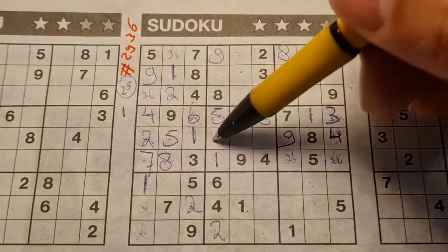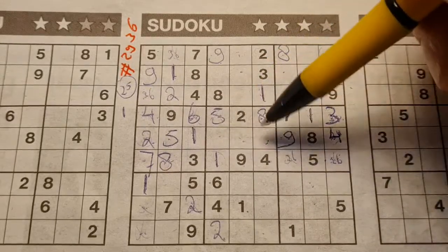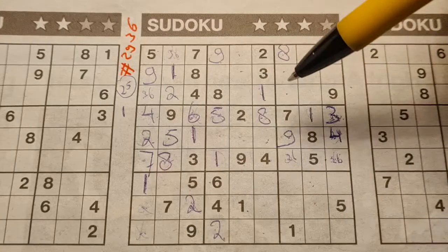Okay, 1, 2, the 3 is missing, 4, 5, the 6 is missing, 3, 6, and the 7 is missing. 3, 6, 7, cannot fill this yet, need to wait.